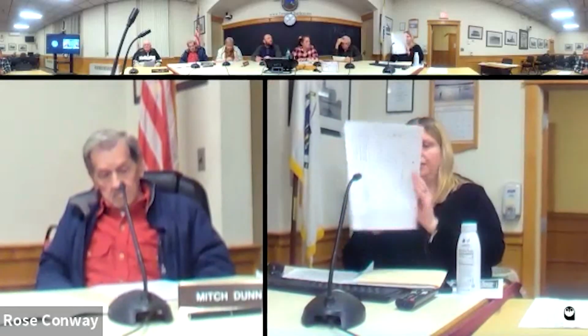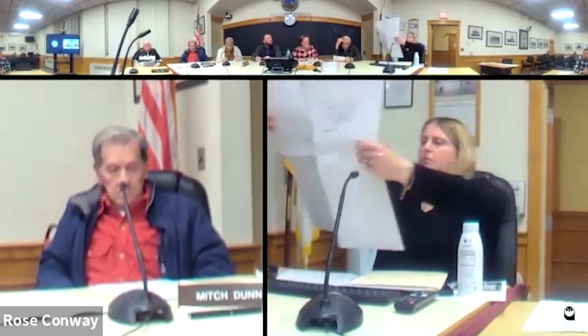167 North Sturbridge Road. It's a new one. Jason Jordan. So this is an RDA for the addition of a garage. The garage itself is outside the 100-foot buffer zone, but tree removal, grading, and land clearing are all within the buffer zone.